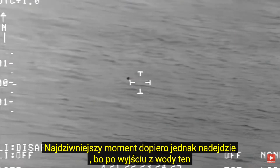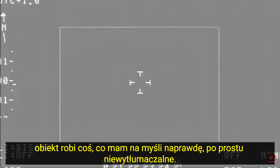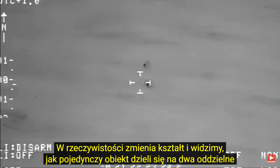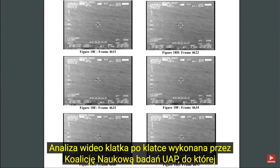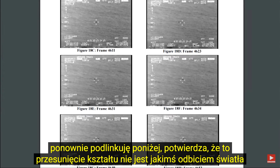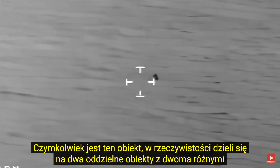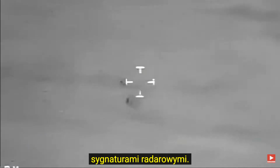The strangest moment is still yet to come though, because after exiting the water, this object does something truly inexplicable. It actually changes shape and we can see the single object splitting into two separate objects. A frame-by-frame video analysis done by the Scientific Coalition for UAP Studies, which again I'll link this report below, confirms that this shape-shifting isn't some reflection of light or a camera error. Whatever this object is, it actually split into two separate objects with two distinct radar signatures.